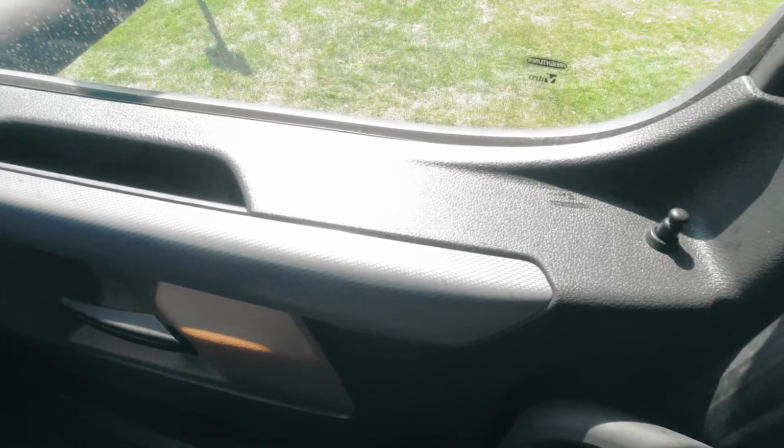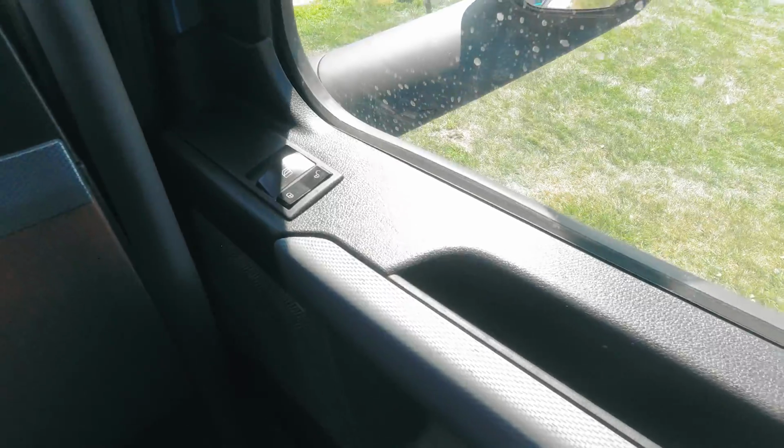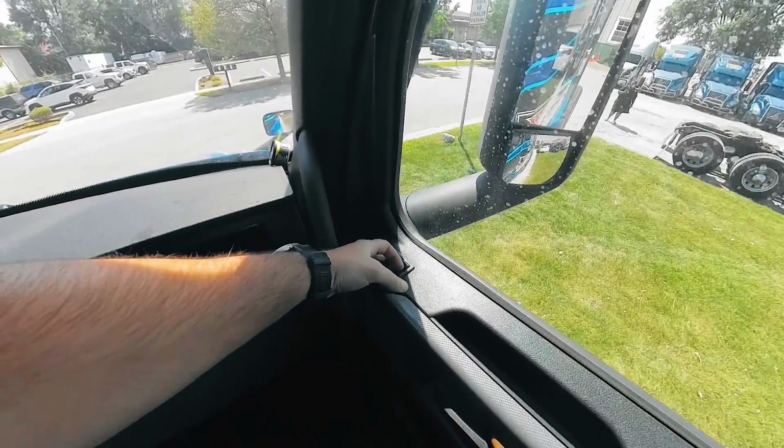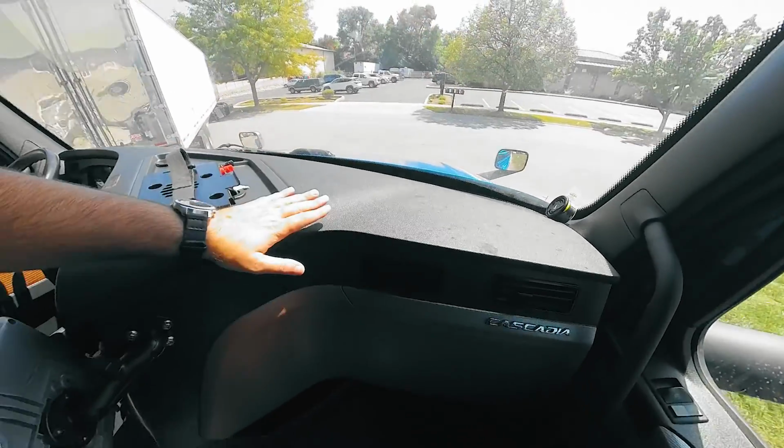Starting off with these perforated leather seats, we go on this side. Like I said, we have electronic locking and unlocking of the doors. We have electronic window control over here. We have a huge dashboard.